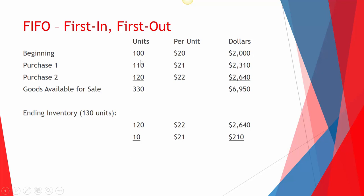So the 10 comes from the purchase one tranche at $21 a unit. So what we're going to say is that our ending inventory is 130 units, $2,850. And then we subtract that off to get our cost of goods sold. We knew we sold 200 units, but here's how we compute it: $4,100, that's the $6,950 minus the $2,850.